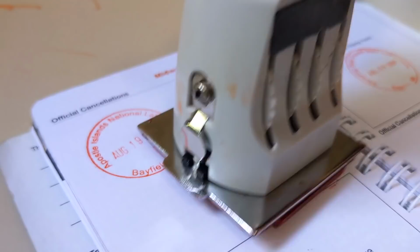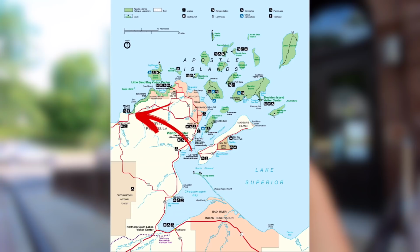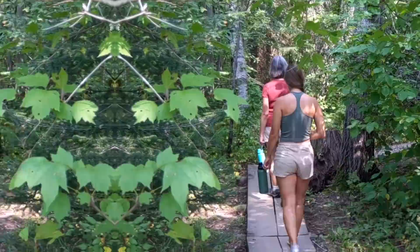We're gonna head out of the town of Bayfield and we're going to the other side of the park, which is closer to Cornucopia. They have more trails, beach systems, and of course, more beautiful sea caves and Apostle Islands to explore.